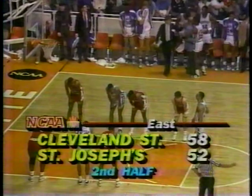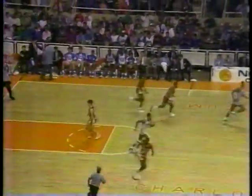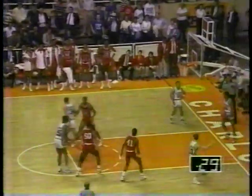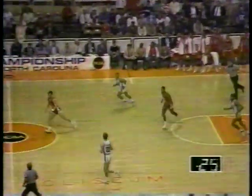Walker at the line. Cleveland State leading St. Joseph's 58-52. Walker hits again. He's been amazing. 32 of his team's 71 points. This is Licklider. Bombs away from outside and drilled it. The freshman from Indianapolis, Indiana, 71-62.